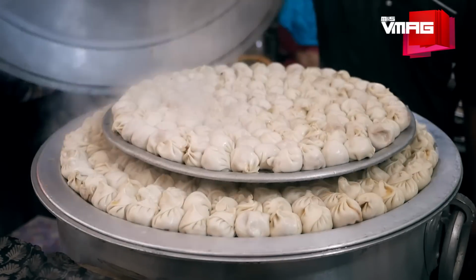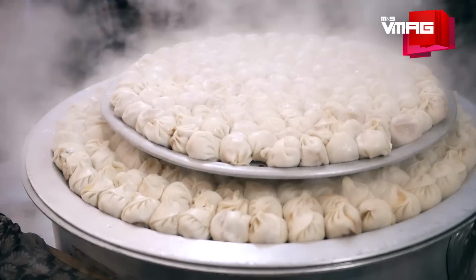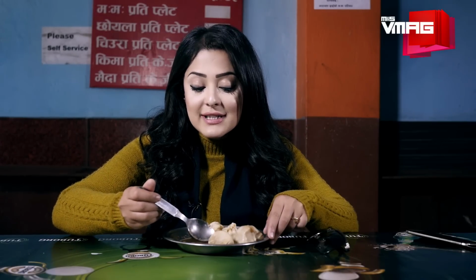So good right now. You know what? There's nothing such as bad momos. Momos, even when they are bad, are sweet, but I love these momos because you see, the outer layer is not very dense.